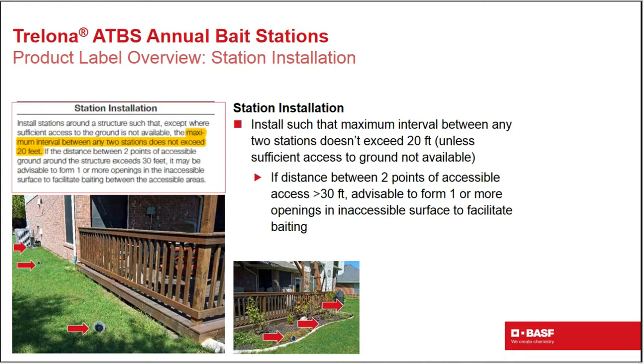However, when you put stations out, it isn't just your spacing requirements, right? It's also you want to put stations where you have good coverage. You're also at areas of known activity, probable activity, conducive conditions, so wood to soil contact. Make sure you put stations in areas that make sense to give you the best protection for that structure. I usually find when I follow that type of procedure that if I'm averaging around 12, 13, 14, 15 feet between stations, that's usually pretty good coverage. But the label allows you up to 20 feet.